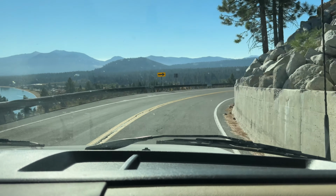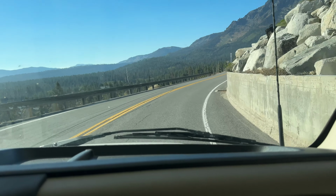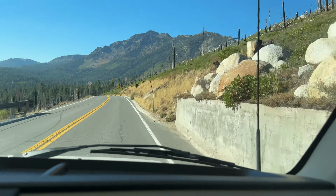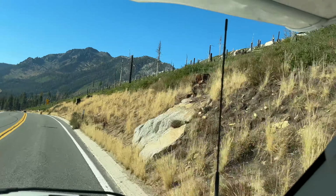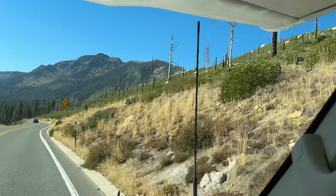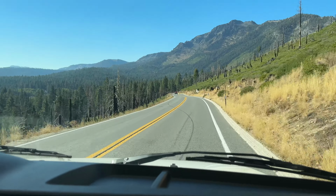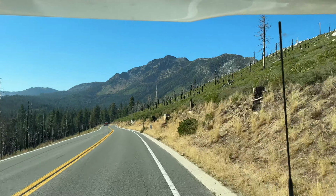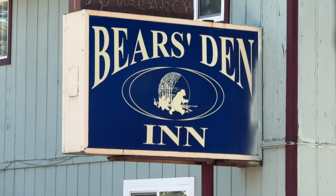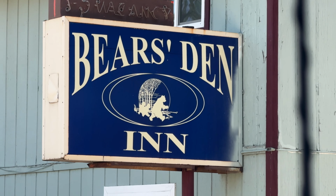Some of these roads around the lake are a little scary. I can't imagine driving them in the winter when there's snow here. And this definitely burned. It wasn't this year, but probably within the last couple of years that burned. So it's a shame. But yeah, the rocks are just amazing. The mountains, it's beautiful. We had a bear's den in Ickesburg, so that's meaningful for us.